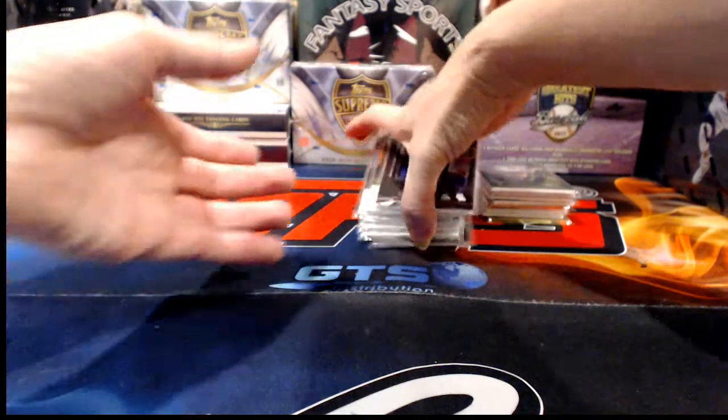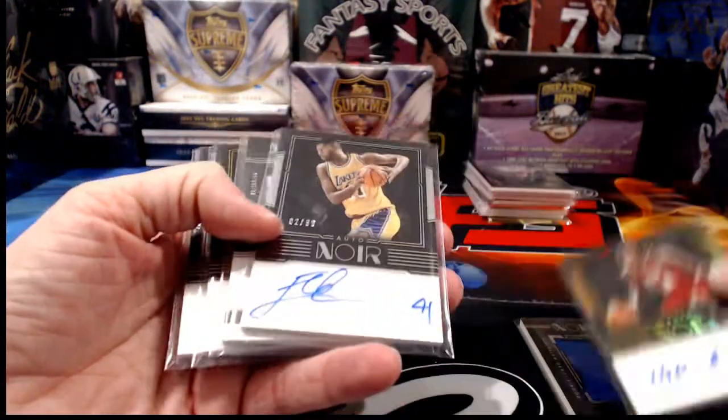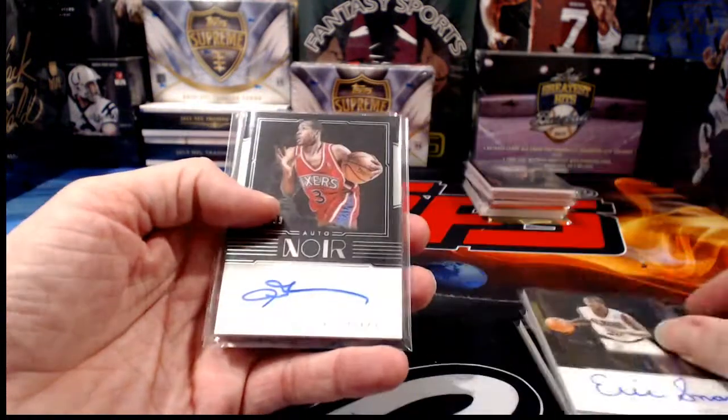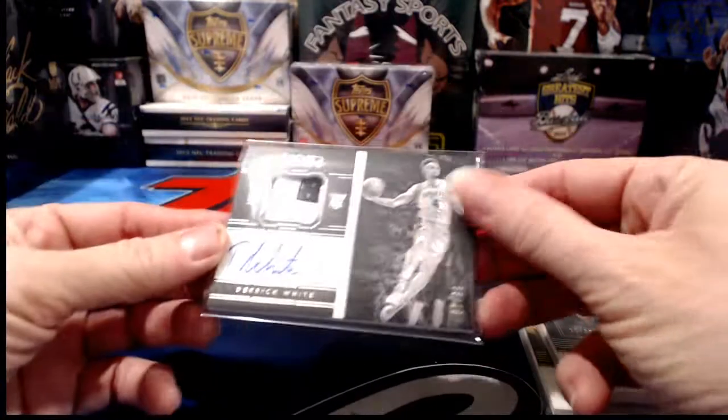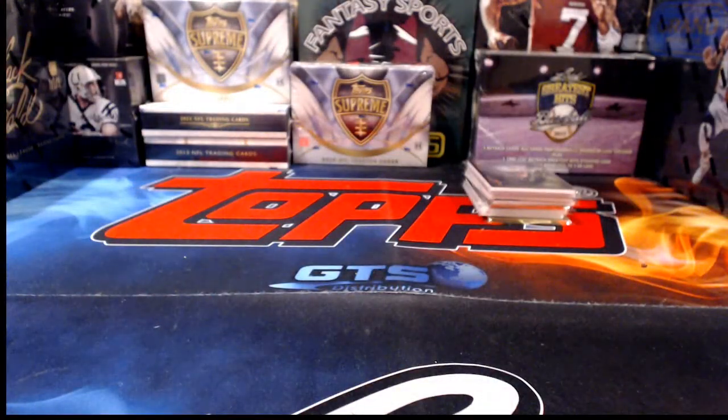And that's the nice thing about Noir. It has a very nice resale value if you are resale minded, and they tend to hold their value pretty well. So maybe not quite as good as pulling a National Treasures, but it's still pretty good to pull one out of Noir that looks like that.